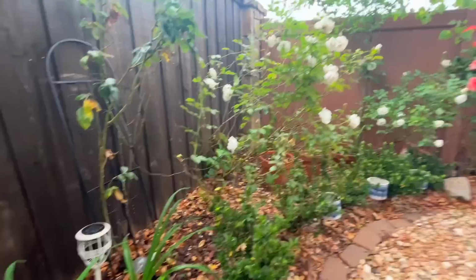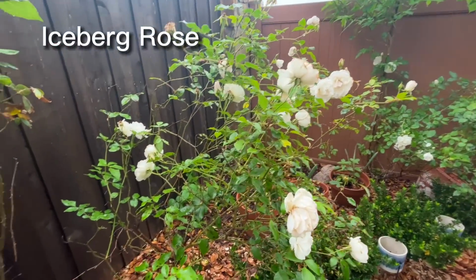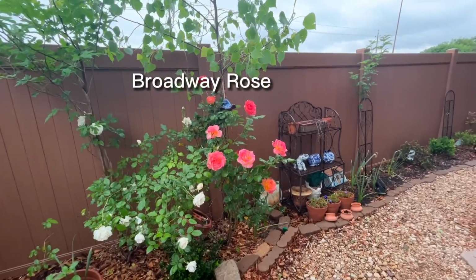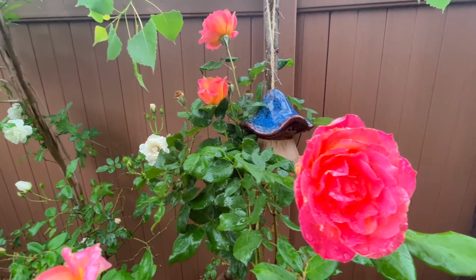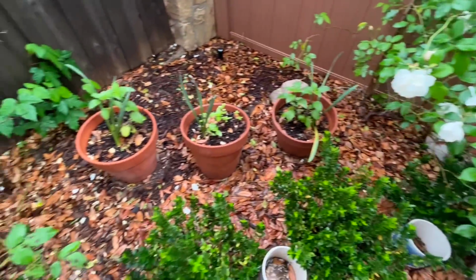And I have a Broadway rose and I have an iceberg. Those are the only three. Joseph's coat, this is an iceberg, and this is a Broadway. But this Broadway over here is stunning. Oh my goodness. Look at these blooms. Isn't that beautiful? Wow.